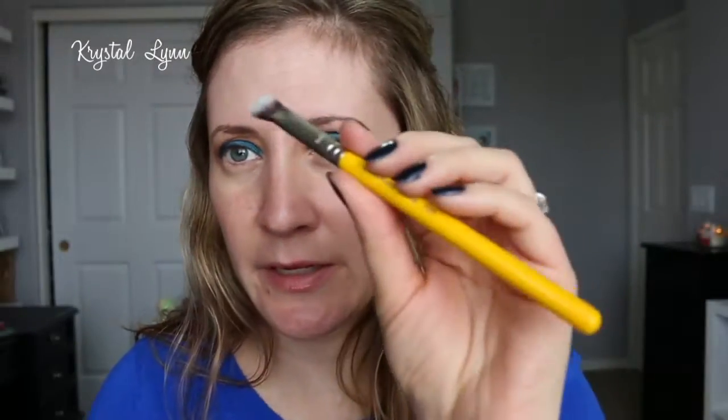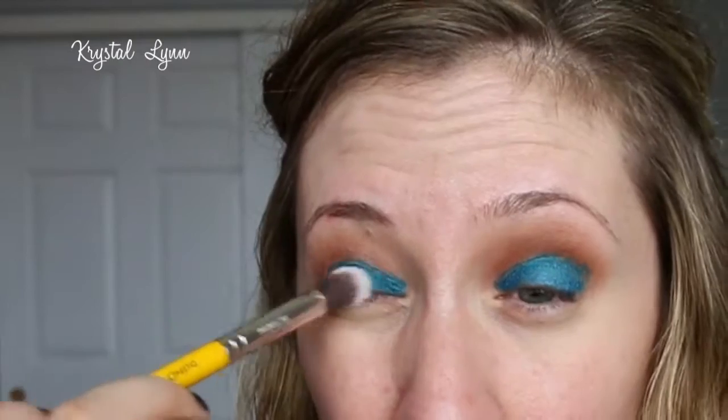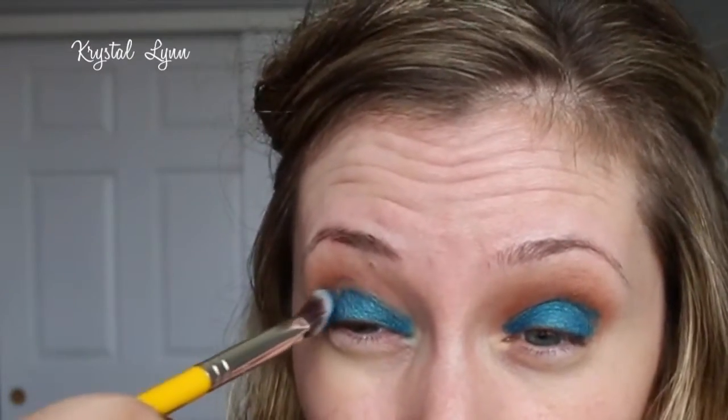I'm just going to use this Bdellium Tools 788 brush. And I recently did a whole review on these brushes that I have, so I will link that down below. I'm just going to use this.